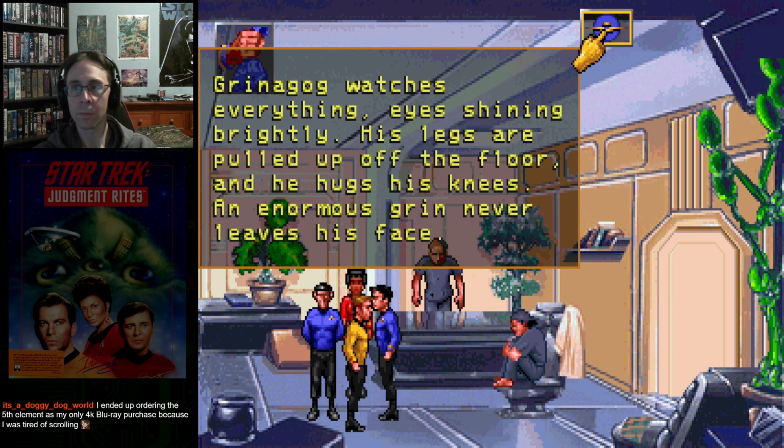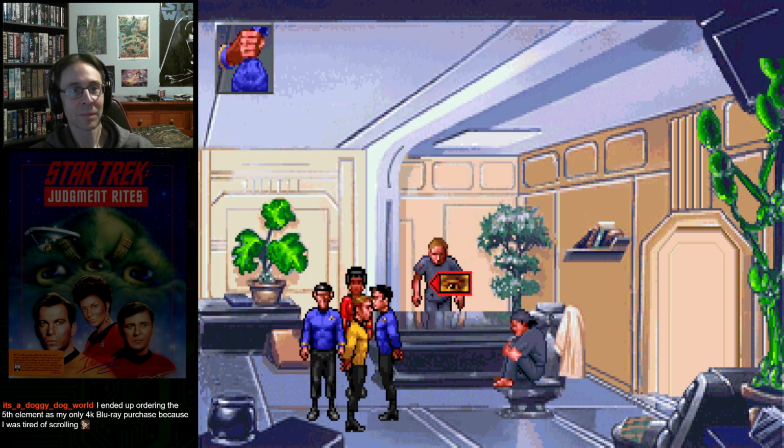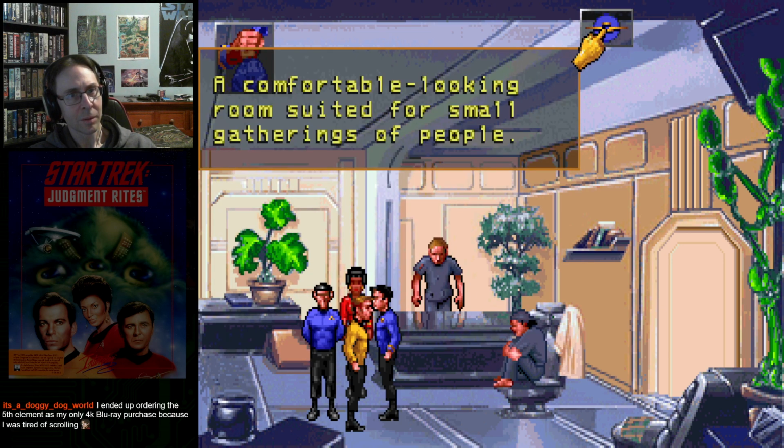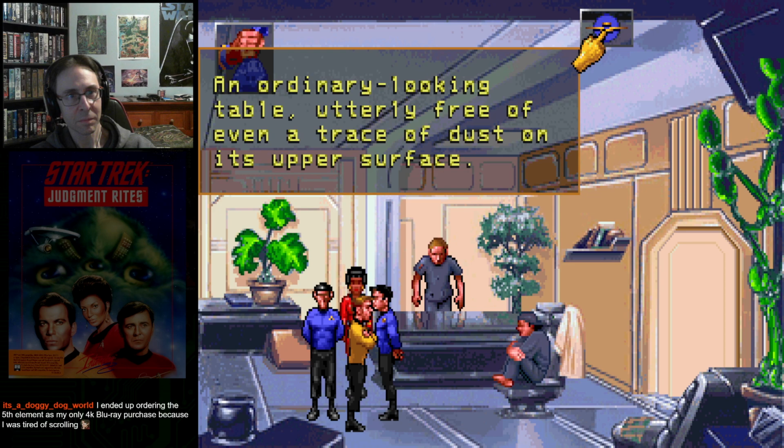Grinagog watches everything, eyes shining brightly. His legs are pulled up off the floor and he hugs his knees. An enormous grin never leaves his face. This person is staring at the surface of the table in front of him, blinking from time to time. His complexion is sallow and he seems tired. He never looks up, but occasionally flicks away a speck of dust from the otherwise spotless table. A comfortable-looking potted plant. An ordinary-looking table, utterly free of even a trace of dust on its upper surface.